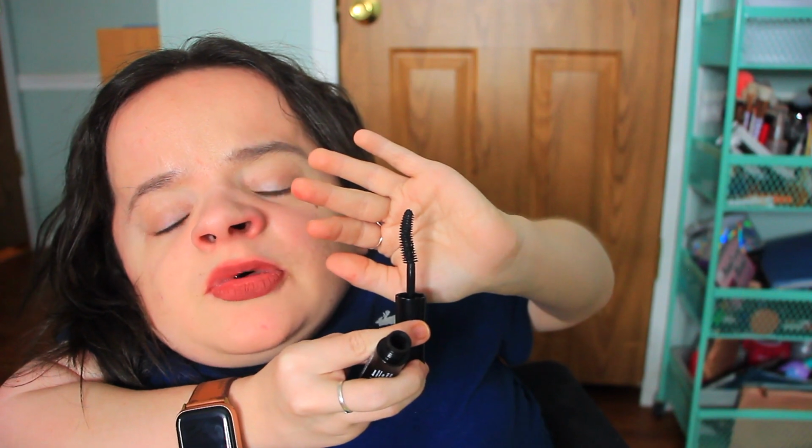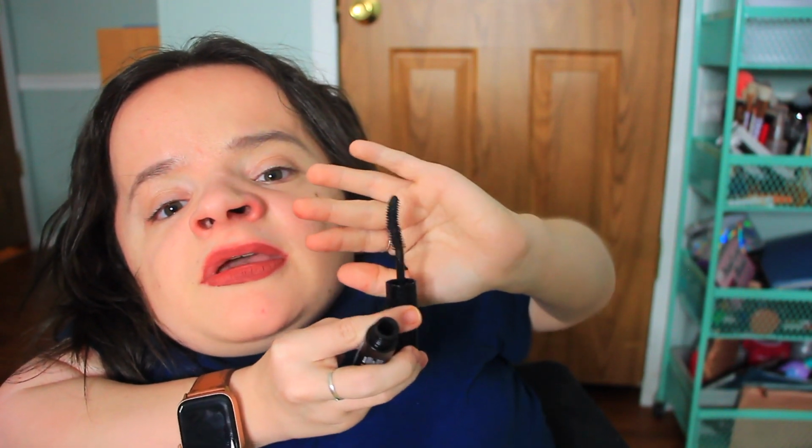I don't know if you guys can tell, but the wand is really, really cool. It's curved in multiple directions, so I'm curious to see how this will apply, and I'll keep you guys updated in a future video.